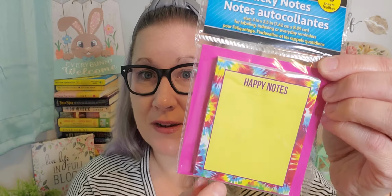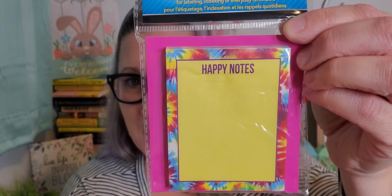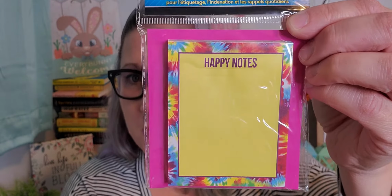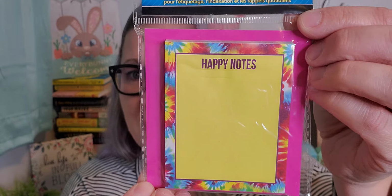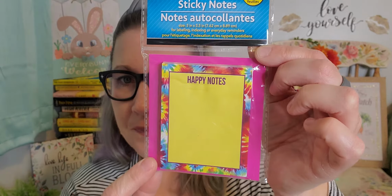I love it. Then I found these sticky notes, and this is 75 sheets. They did have several different colors around the borders, but you know I love tie-dye and I love rainbow prints. So this is the one that I got, and it says "happy notes" on it. I'm pretty sure that they all said "happy notes" across in the little message, but they all had different borders around them.